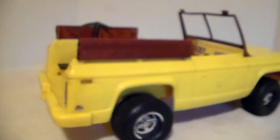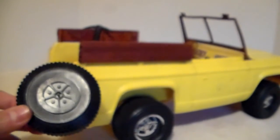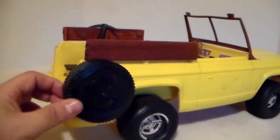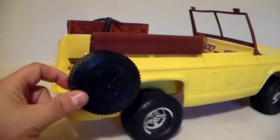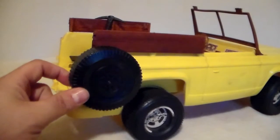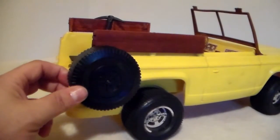What I thought about doing is, I've got Big Jim camper axles. I had thought about mounting a spare tire there, but I'm really not excited about that. What do you think? Put a spare tire there?